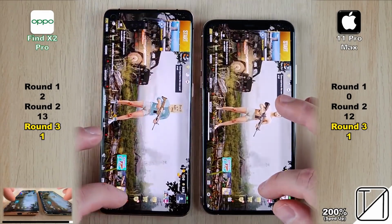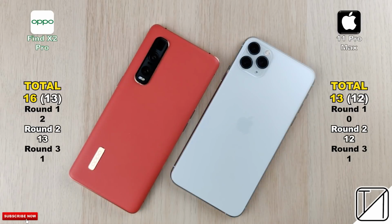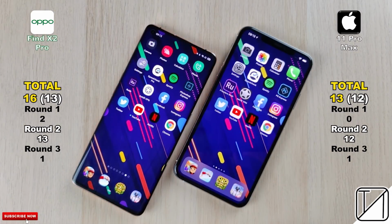Total points over here, 16 for the Oppo Find X2 Pro as opposed to 13 for the 11 Pro Max. But if we look at raw speed here, which is indeed round 2 that you can see in white, we get 13 points for the Find X2 Pro as opposed to 12 for the iPhone 11 Pro Max. Very similar here. I think speed you can set aside here, whichever one you prefer, Android or iOS is your cup of tea here. I personally love the Oppo Find X2 Pro.